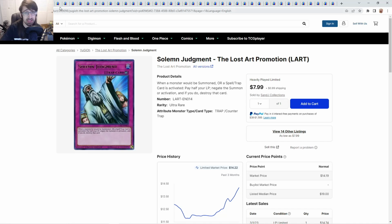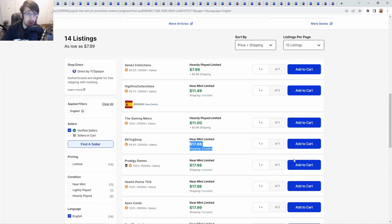Solemn Judgment here from Lost Art. Now, if you guys don't know, they have like the Halos here. These are about $18 for your Lost Arts. I always told people get this at $4, $5, 7, 8, and then even at $12, $13. I told people to get them because instead of getting, say, a common for $7 or like an ultra from Battles of Legends for 9 or a super for 8 from like Secret Slayers, spend $2, $3 extra, get a Lost Art. It's always going to hold value.